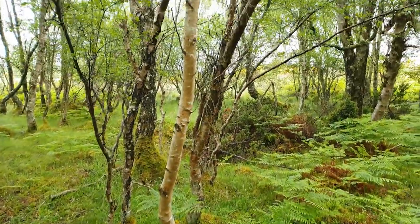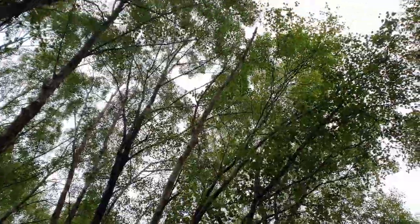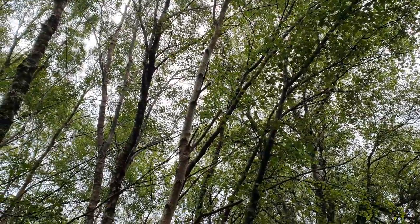But beautiful forest. There's one just there. As I said, no leaves in it whatsoever, it's completely dead. So I spotted another couple as well, so I'll just get them down just now.